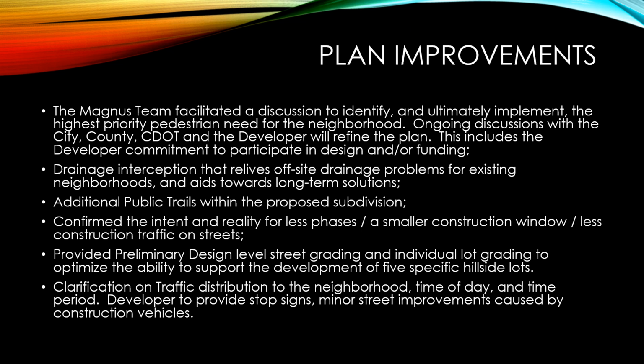Ongoing discussions with the city, county, CDOT, and the developer will refine the plan. This includes the developer commitment to participate in design and/or funding. There is a support of the county with regards to this project being able to help reduce drainage problems identified in a study that they are initiating. There were statements from Planning Commission to provide more public trails. Now there are additional public trails surrounding the entire subdivision. There were comments about continual construction and construction traffic going on for years over multiple phases. We have confirmed the intent and reality for fewer phases, a smaller construction window, and less construction traffic on streets.